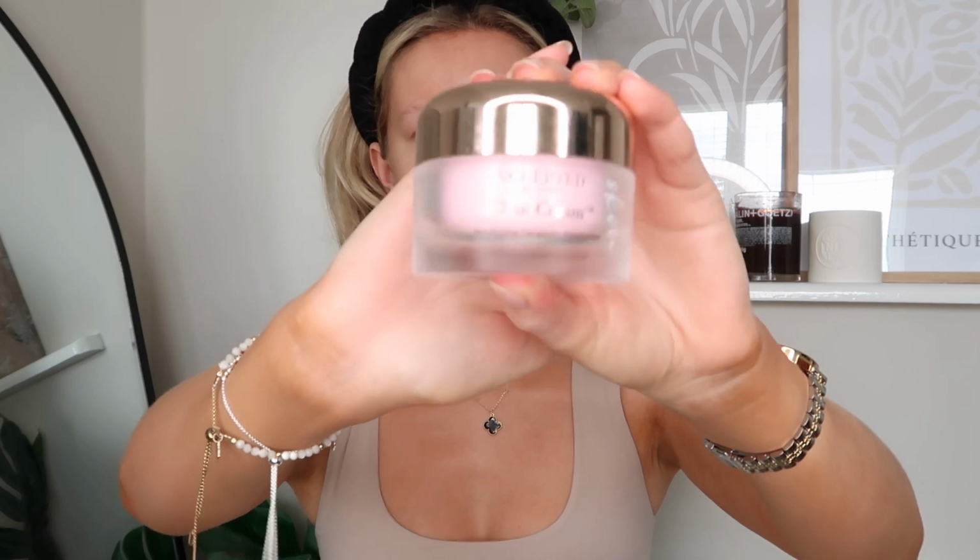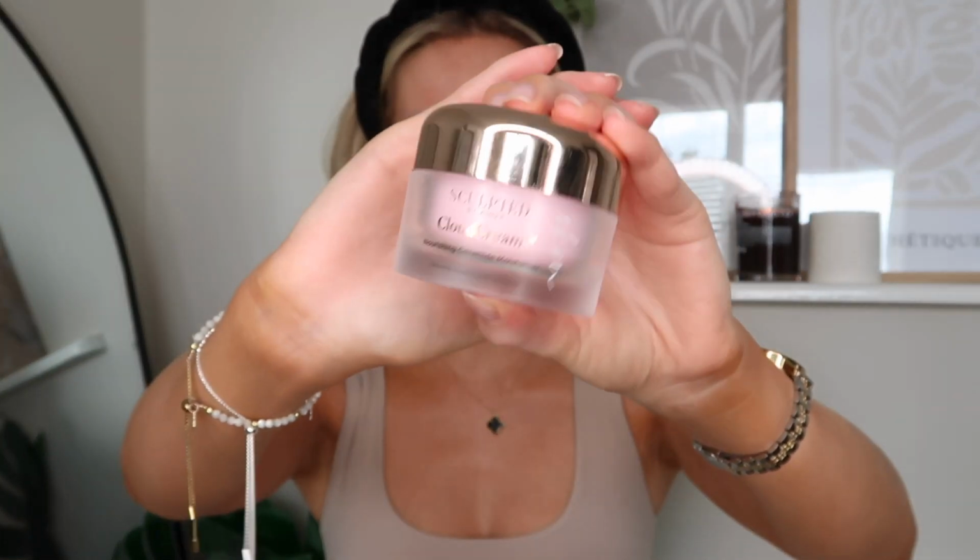I'm going to go in with another Sculpted by Amy product. This one is Cloud Cream Nourishing Ceramide Moisturizer, and this cream is just a really nice everyday moisturizer, nice and hydrating, but also it feels really lightweight. It's not a thick heavy cream, but it is packing a lot of moisture.